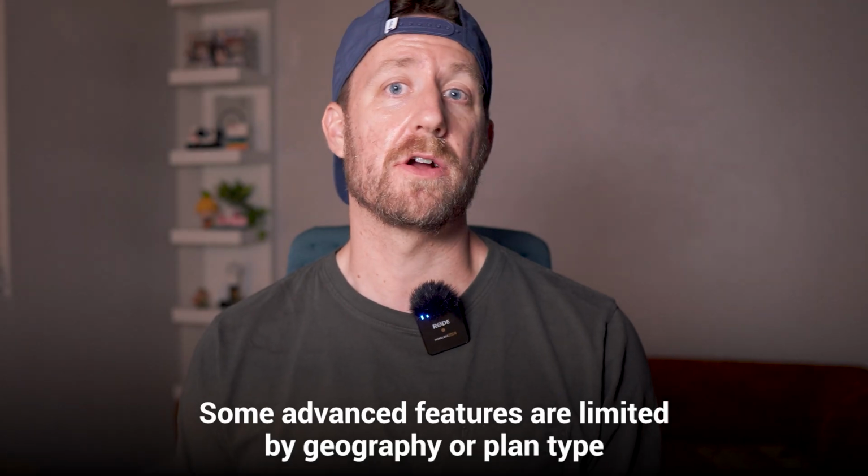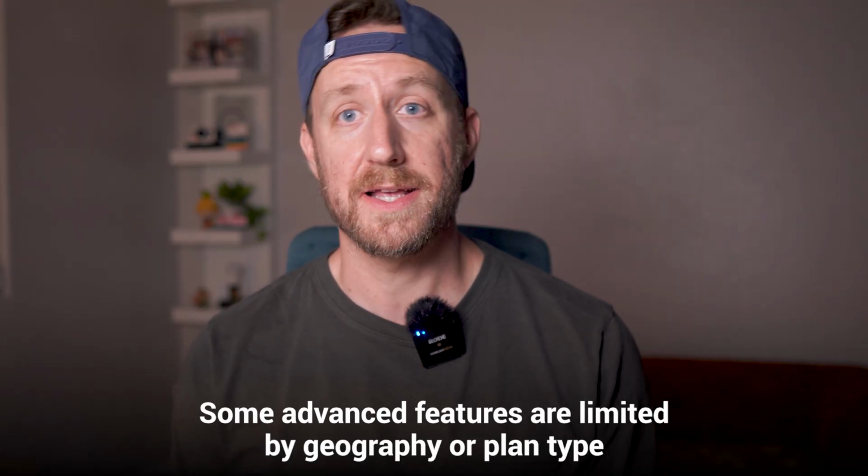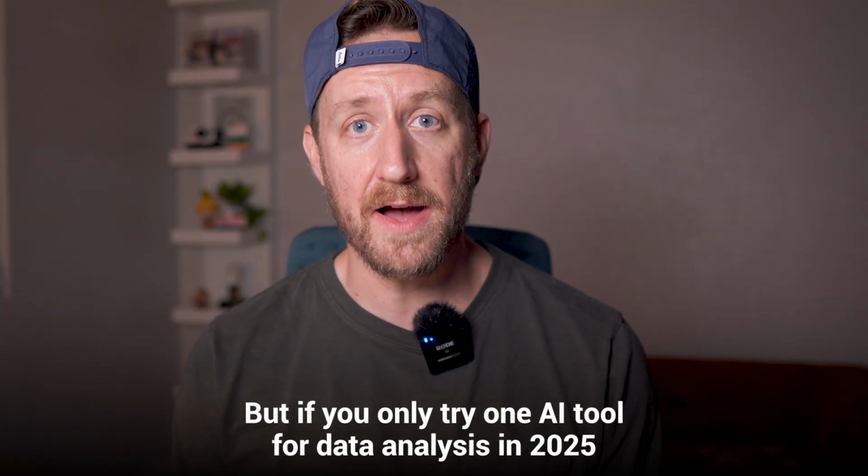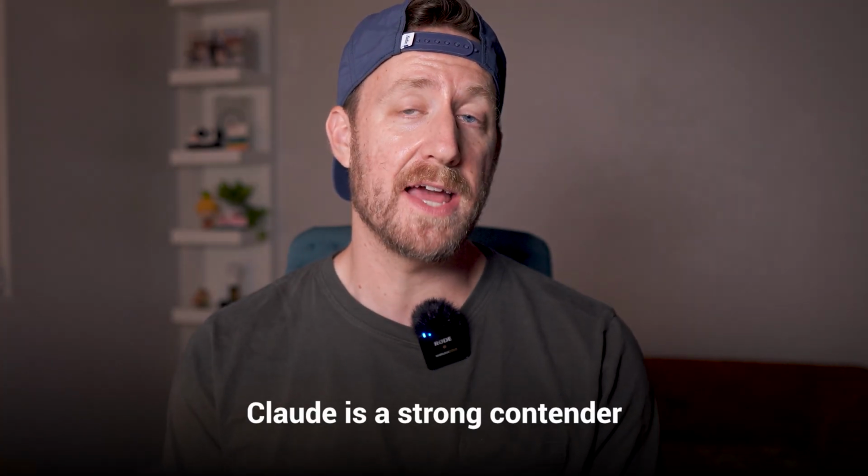Now, of course, it's not perfect. Some advanced features are limited by geography or plan type. But if you only try one AI tool for data analysis in 2025, Claude is a strong contender if you have it available to you. Now, if Claude is the general purpose powerhouse, the next tool is built just for analysis.